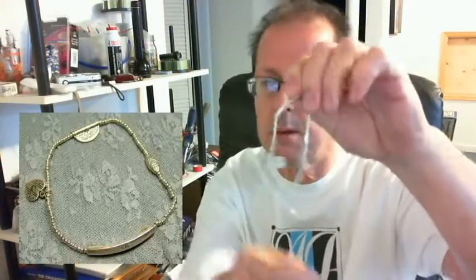But this is not marked sterling. It certainly looks like sterling, but we'll check and find out. Little bracelet. So that's a stab in the dark. This is marked sterling, so that's good. But the find, this is not da bomb, by the way. It's not da bomb, but it is a pretty good incendiary device.